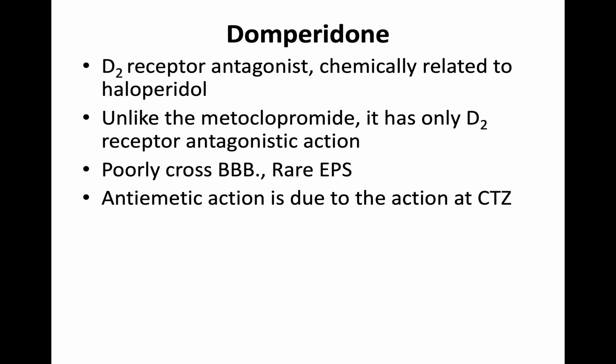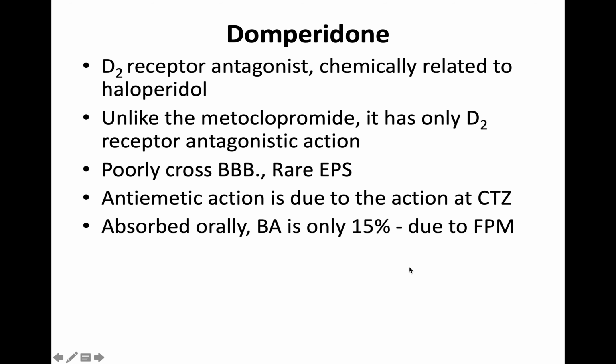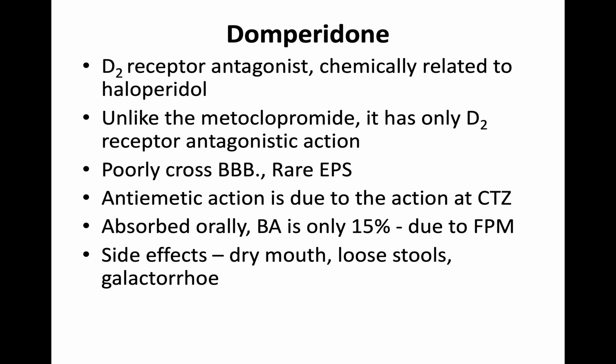Then you know that this is a dopamine antagonist, and the antiemetic action is mainly due to blocking these D2 receptors in the CTZ. So please remember that. As far as the pharmacokinetics is concerned, oral bioavailability is only 15% because it undergoes high first pass metabolism. I hope you remember the term first pass metabolism. So please try to recollect. I don't want to explain what first pass metabolism is. You have discussed it in detail.